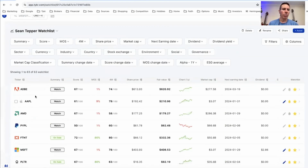Essentially what the watch list does is I call it the set it and forget it feature. If you add a stock to a watch list, if anything changes on your watch list, such as that summary, score, or margin of safety, you will be notified within your daily email. It's probably my favorite feature. I can just add stocks to this. If something changes, I don't have to worry about it. The platform will notify me.